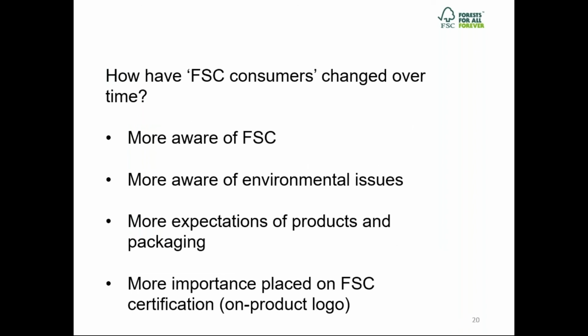So how have FSC consumers changed over time? They're more aware of FSC. They're more aware of environmental issues in general. They have greater expectations of products and packaging. And they place more importance on FSC certification and the FSC logo on products.